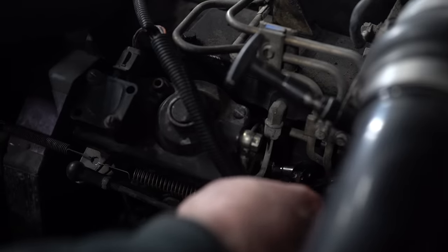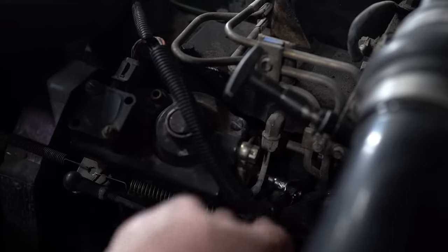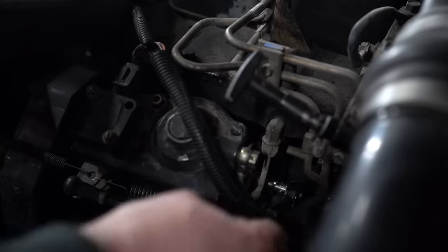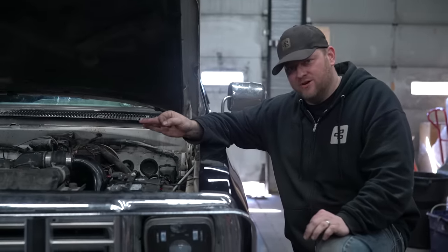We've got to add another 80 horsepower to hit our goal. So we're going to turn up the fuel screw on the pump now and see where that gets us. The fuel screw is right there. Yeah, it's doing it. Okay. All right, so I turned the fuel screw up three turns.